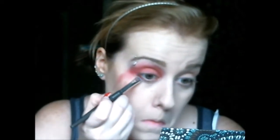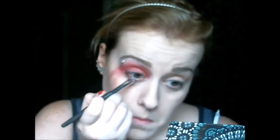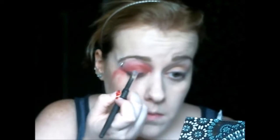I'm taking my smudge brush that I actually got from Rite Aid, and Rite Aid actually has some pretty good brushes. And I'm just going to go underneath my lower lash line about a third of the way in and smudge out some of that pink as well, just to kind of give it a pink smoky look. Again, this does not have to be perfect. We're not going for a beauty pageant here. We're going to kick some butt as Harley Quinn. So here we go.